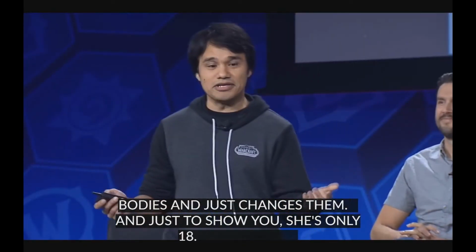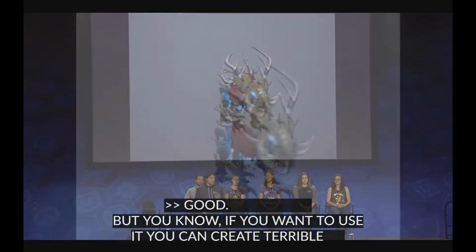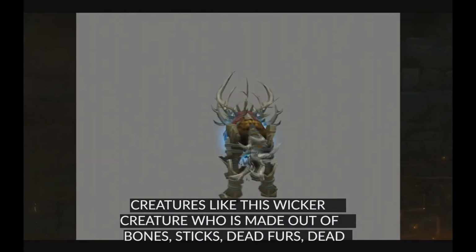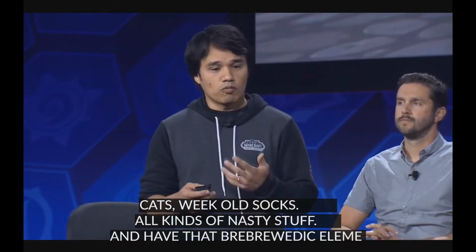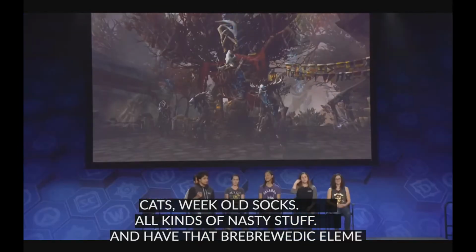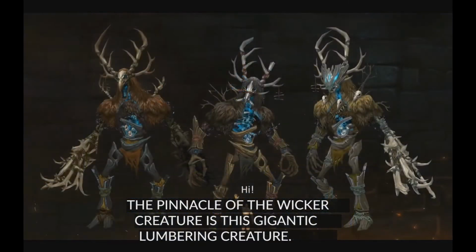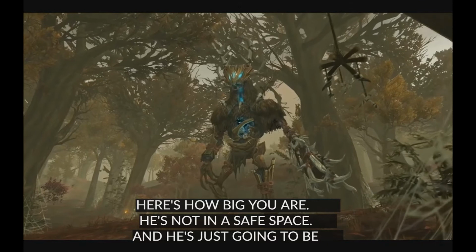But if you want to use it, you can create terrible creatures like this wicker creature, who's made out of bones, sticks, dead furs, dead cats, week old socks, all kinds of nasty stuff. And kept that druidic element in them. We still wanted all the natural pieces in there, but not friendly like your treants. And the pinnacle of these wicker creatures is this wicker golem, who's a gigantic lumbering creature, and here's how big you are. He's not in the safe space. And he's just going to be wandering the forest, just tearing everything in his path.